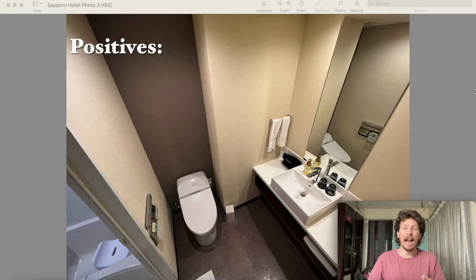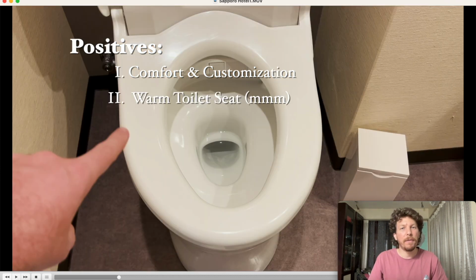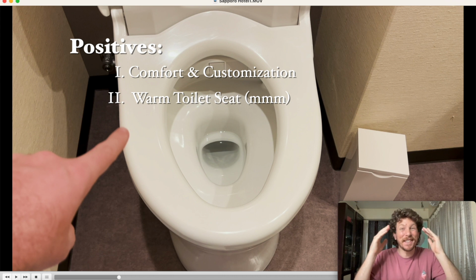First, there were some things that I really loved about this bathroom. First and foremost, the comfort and customizability of the toilet that we're talking about here. Wow, I have dreams about that. Being able to control everything that's going on with your bum, that's a good situation. One other thing that perhaps I even forgot to mention before is that this toilet seat is warmed. Oh my gosh, so nice, so comfortable.